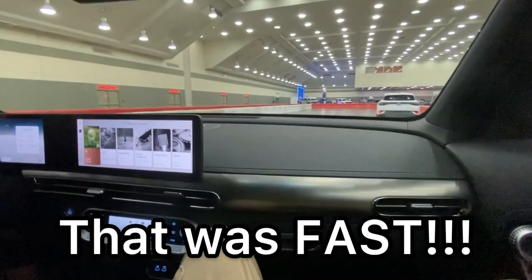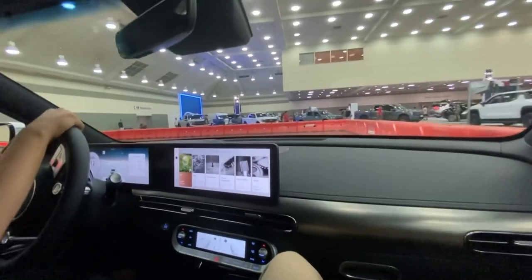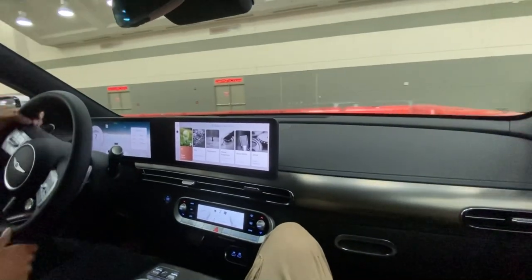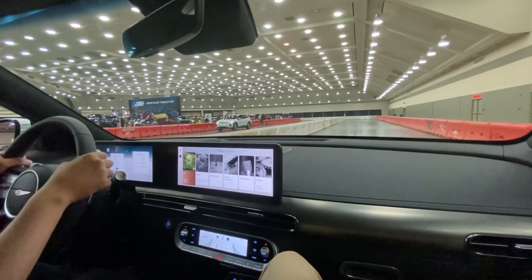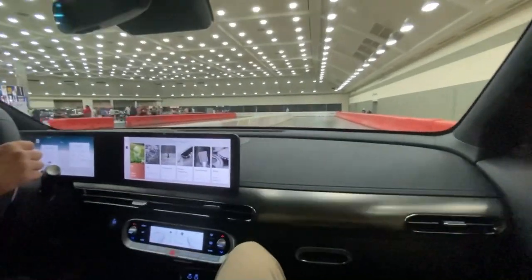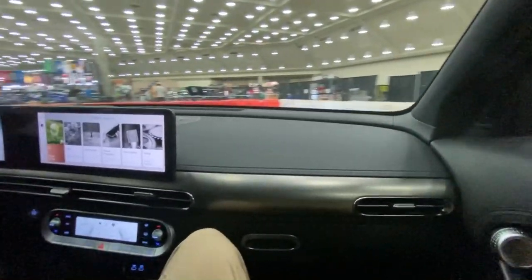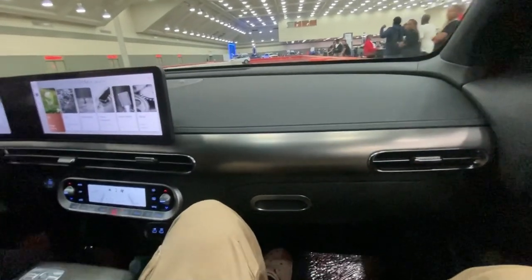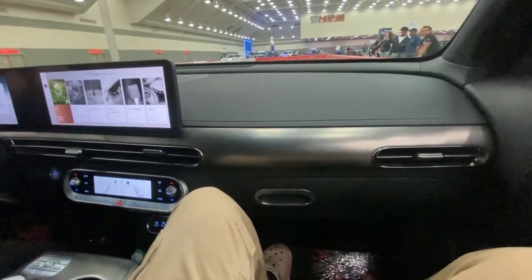Okay, we're not going to use the boost button. We're going to launch a second time. Okay. Wow. Russell. That was great. Do you have any questions? Nah, but now I know what 483 horsepower feels like.